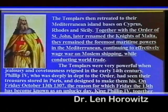The Templars retreated then to their Mediterranean island bases on Cyprus, Rhodes, and Sicily, and then together with the Order of St. John, later named the Knights of Malta, which again we showed you in the book Emerging Viruses, there were numerous Nazis, highest level SS Gestapo, some of Hitler's worst, or he considered them his finest, Knights of Malta members. They remained the foremost maritime powers in the Mediterranean, continuing to effectively wage war on Muslim shipping while conducting world trade. The Templars were very powerful then when jealousy and covetousness reigned in the early 14th century.